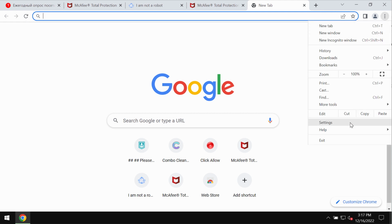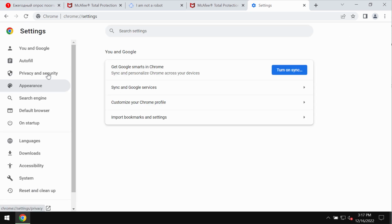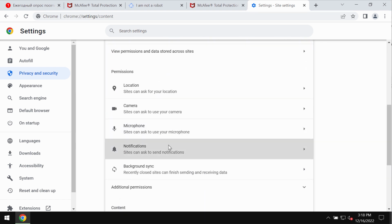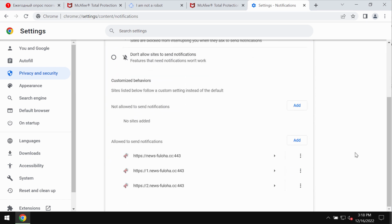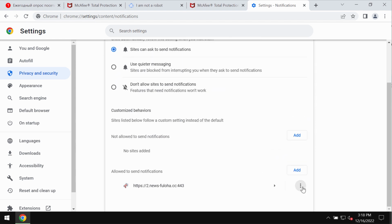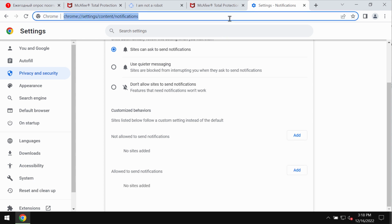So access the menu, settings, choose privacy and security, site settings, and then go down to permissions and choose notifications. Pay attention to the sites allowed to send notifications. Now you need to remove this News-fuloha.cc and other junk sites. After you do that, the trouble should be fixed manually.